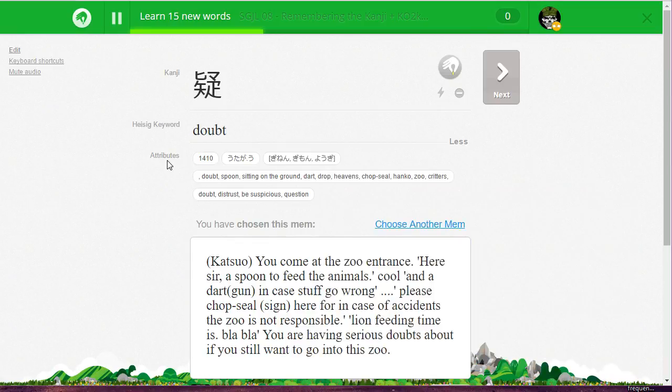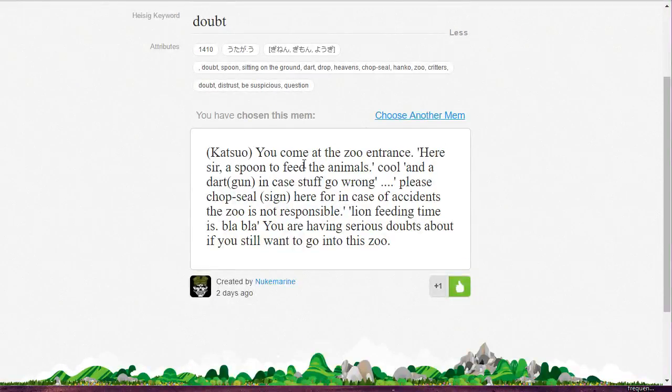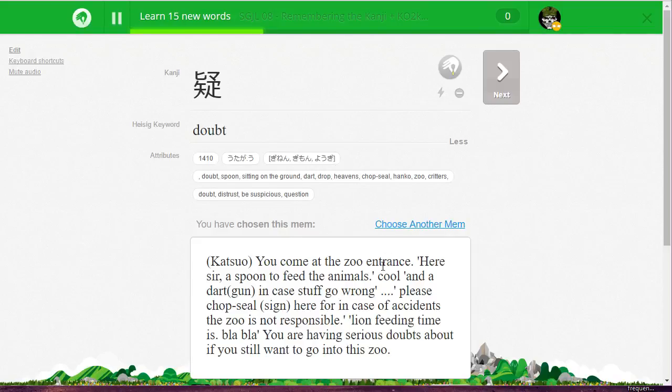Okay. Let's see. When we're looking at the kanji, we're seeing spoon, dart, the stamp, and then the mend. Kind of a weird mend. Alright, so doubt: you come to a zoo entrance. Here, sir, a spoon to feed the animals. Cool. And a dart gun in case stuff goes wrong. Please, a chop seal to sign in case acts good. And finally, a lion feeding time at the zoo.